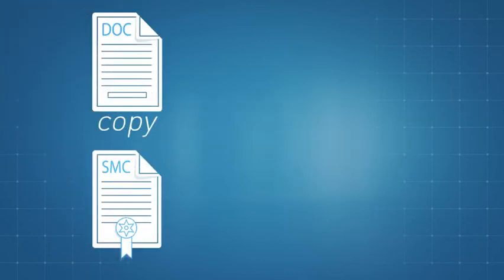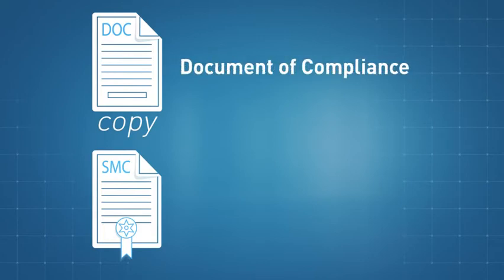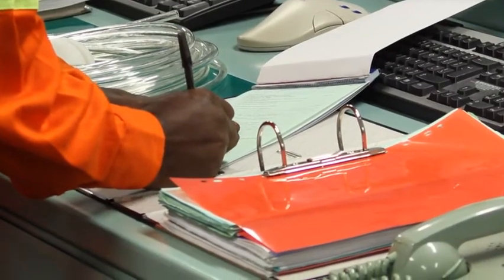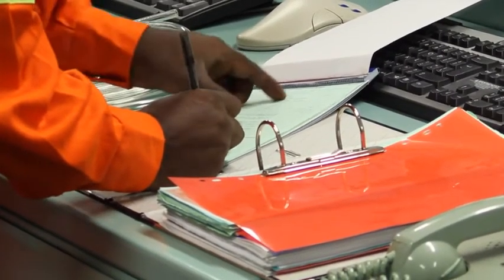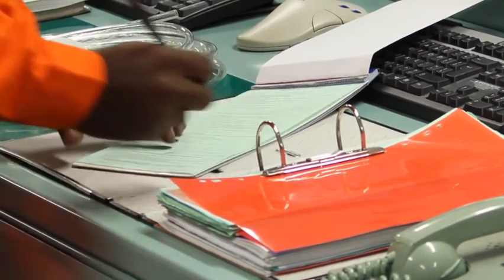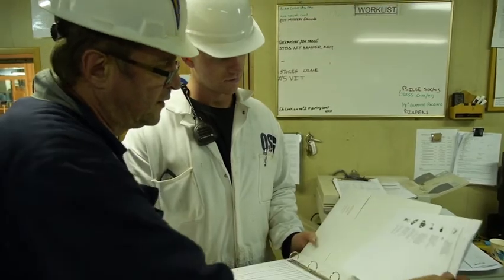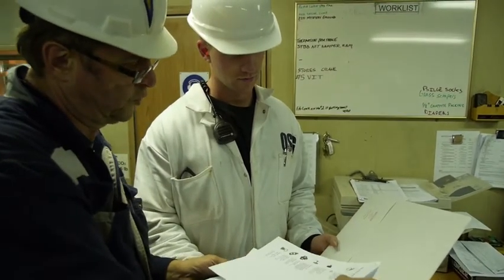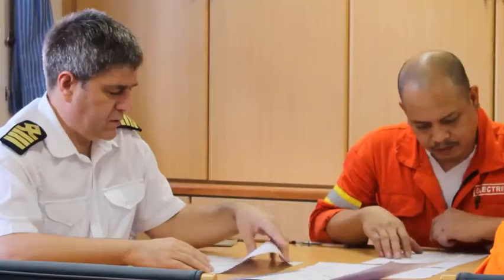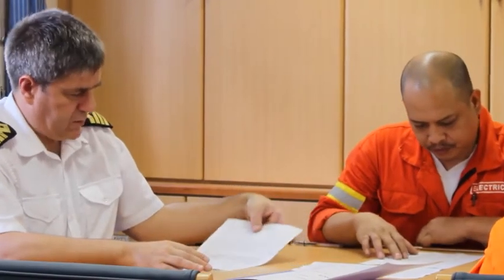To verify ISM compliance, two important documents must be kept on board at all times: a copy of the ship's document of compliance, as well as its safety management certificate. The document of compliance, or DOC, will be issued to every company that complies with the full breadth of the ISM regulations. The safety management certificate, or SMC, will be issued after onboard verification of a vessel's safety management system, or SMS. Both are valid for a period of not exceeding 5 years and are checked through periodic audits.